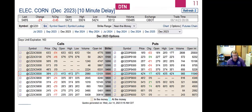Dec corn futures. And depending on where you're at in the state, if you have a 20-cent basis, you're at 485, 480, something like that. That is not very far. In fact, that's right on exactly what the USDA's current projection is for this new crop marketing year.